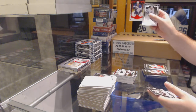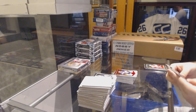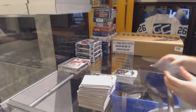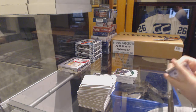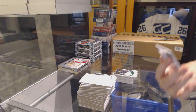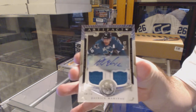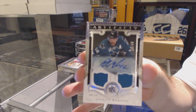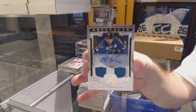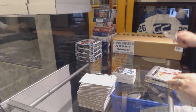For the St. Louis Blues, $3.99, Doug Weight Ruby. For the St. Louis Blues, /99, Jori Lehtera, Emerald. And, oh, nice. We've got /49 for the San Jose Sharks, a dual jersey auto, Patrick Marleau. Third and last team taken.